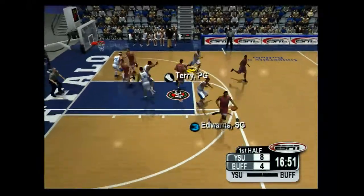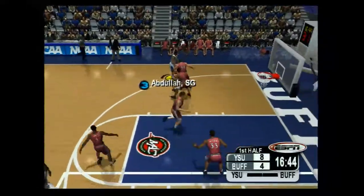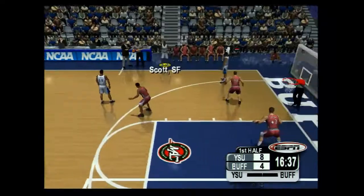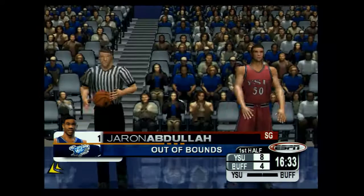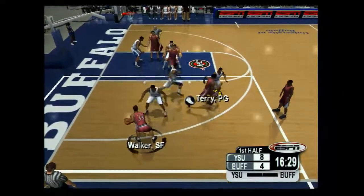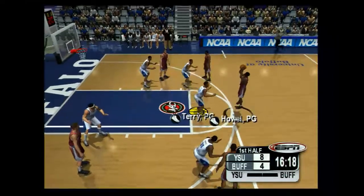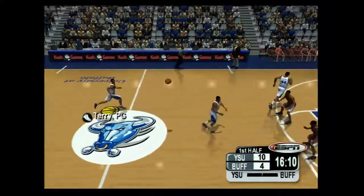Stay tight inside. Edwards short that time. They push it up the court. Shoots. Johnston clears the board on offense. When you hit arm and hardly any ball, that is not good D. That's a foul. It's loose. The Bulls just got a piece of the ball before it went out of play. Edwards up top. Rogers passes back outside. The Youngstown Penguins get the bucket. That's 7 unanswered. The Bulls are trailing by 6 and have the ball.